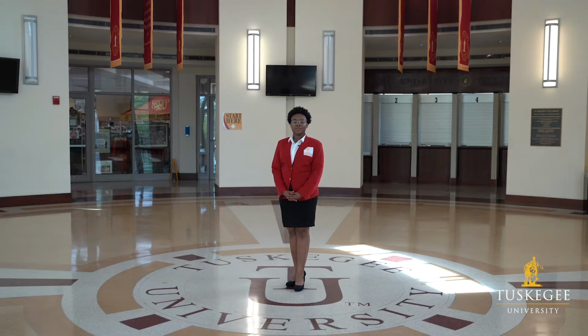Here we are in the rotunda of the Margaret Murray Washington Hall. On my right, we have the Tuskegee University bookstore, where you can find all official Tuskegee University apparel. And behind me, we have the Tuskegee University One Stop for all your quick financial needs.